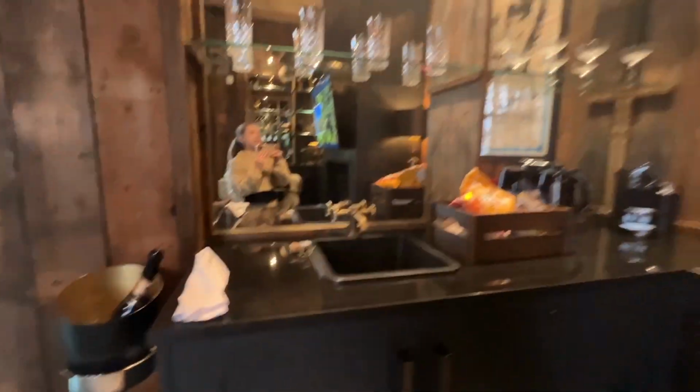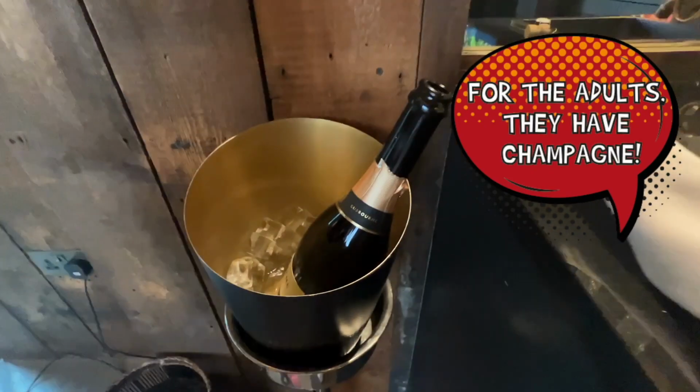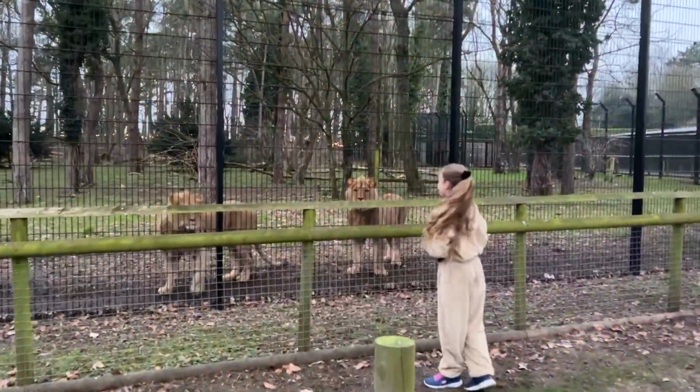There are lots of drinks here too. There's lots of cups. And then for the adults, they have champagne. So, yeah, they're happy.